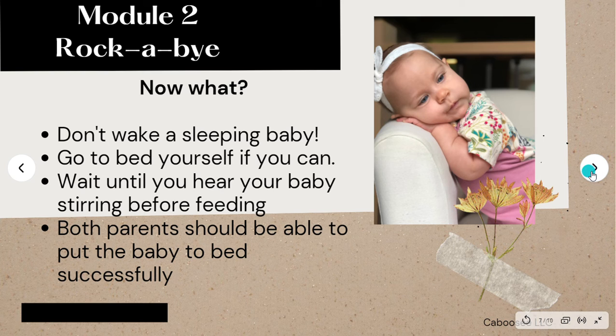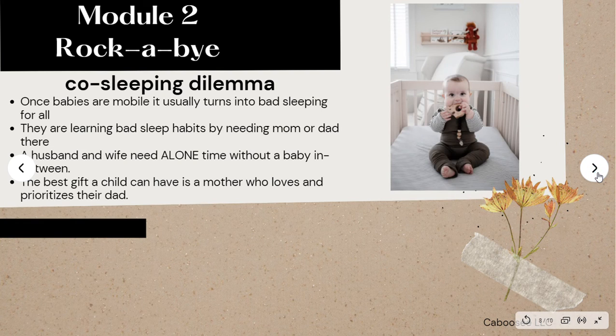So this is helpful if grandma and grandpa are babysitting, or you go out on a date and you have a sitter. You can tell them this is their schedule. Do this, this, this, and baby should be able to fall asleep and go to bed without it being a traumatic experience for all.